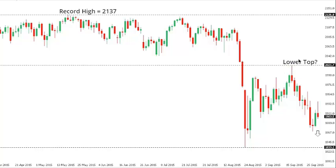But again, while the market holds below 2022, we're seeing the potential for the formation of a major structural shift here, with the market now focused on the downside over the medium term.